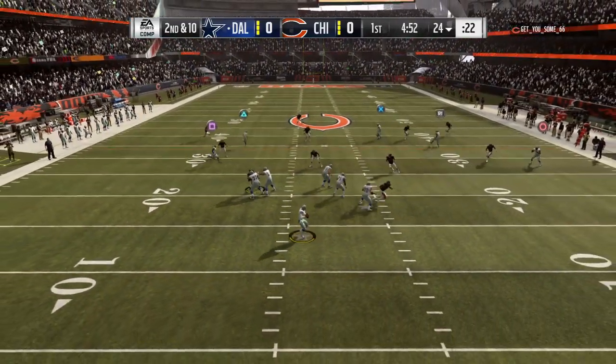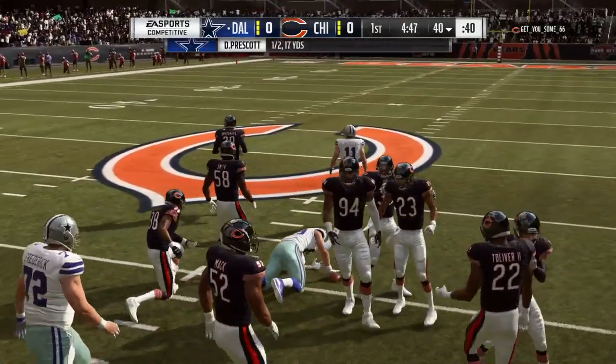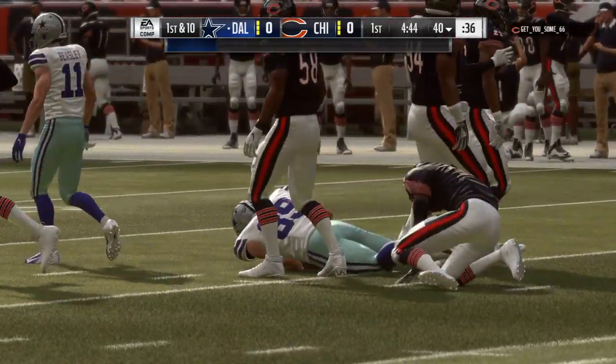A second down throw for Prescott. And just shedding him off there. Oh, he's able to outmuscle him here as he pulls it in. And gives him 17 yards that time as that'll move the chains.